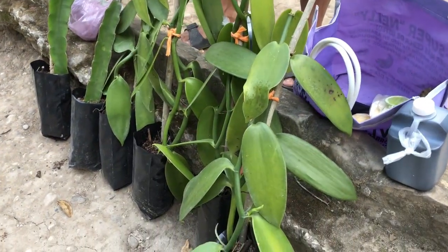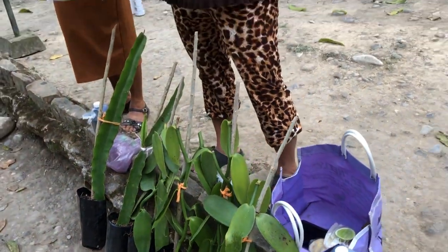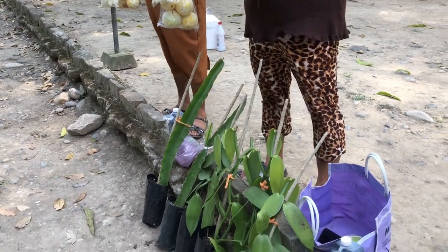They're showing us the vanilla plant. And the vanilla plant is from an orchid. It's a vine from an orchid. And it was quite fragrant.